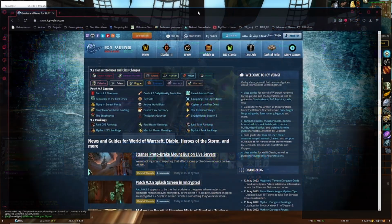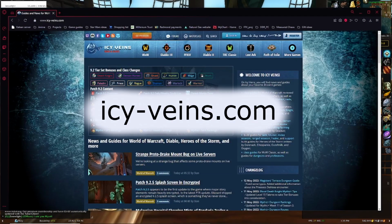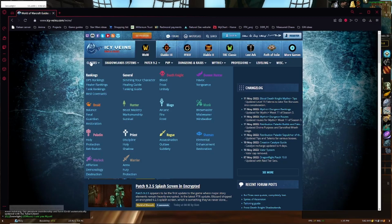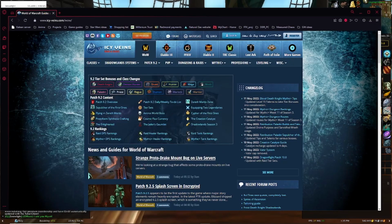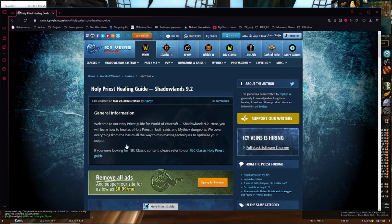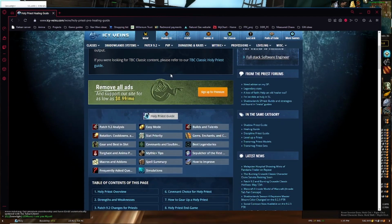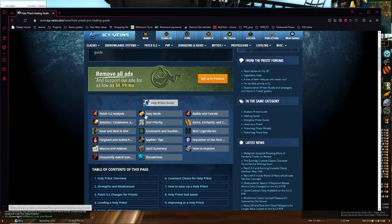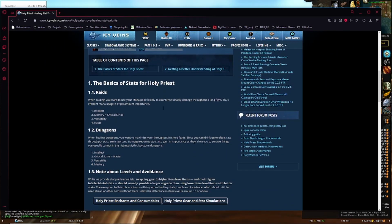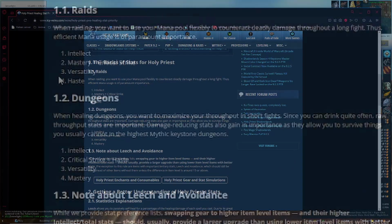For this, I'm going to reference you directly to icyveins.com, a website dedicated to helping endgame players maximize their damage output. On this site, the stat priority is a very simple cascade of best to worst stat, so you can take this to mean choose the stat that is the most valuable anytime you see it, all other things being more or less equal, and get rid of the least value attribute if you can find something to replace it higher up on the list.